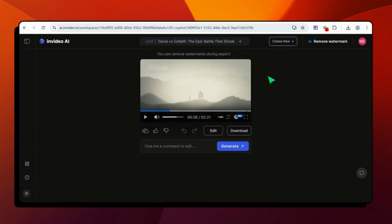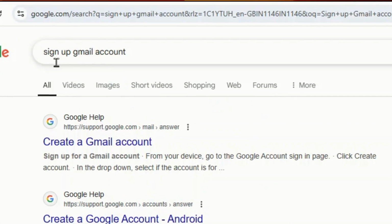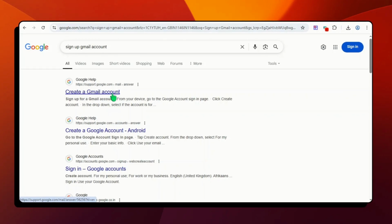Now, let's set up your money-making machine. Method 3 is all about getting your videos online and earning money. You'll need a YouTube channel, and it's super simple to set up. Step 1. Search Sign Up Gmail account on Google. Click the first link, enter your first and last name, choose a password, and add your phone number for verification. Once you get the code, enter it to create your Gmail account.